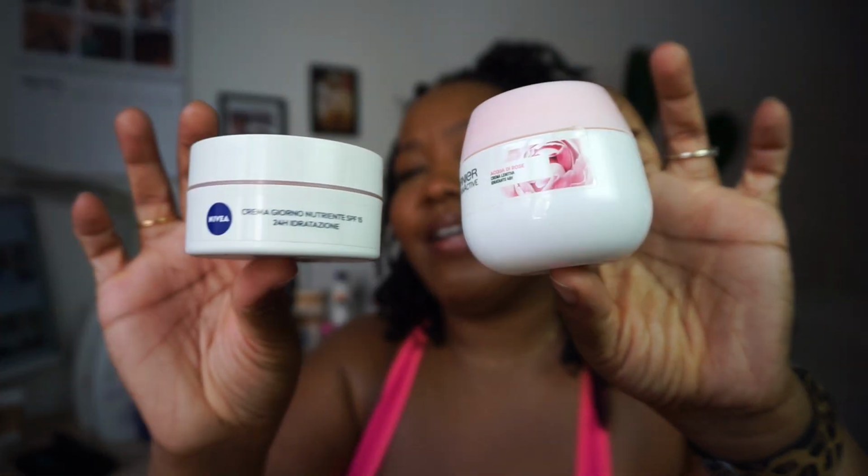But I used it out, it didn't speak to me. It's not like, oh my gosh, yes, I need to repurchase this. It just did its job. It's a moisturizer. It helped my face be moisturized. So I think that they are affordable and they work.